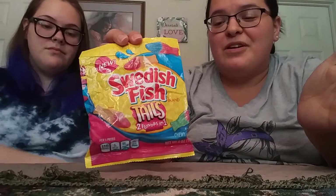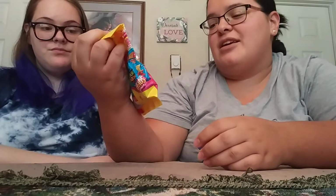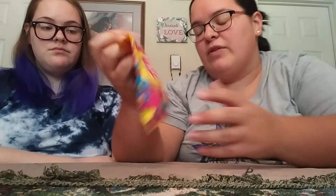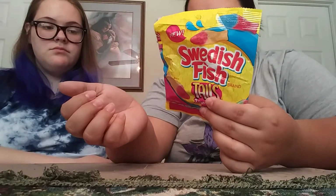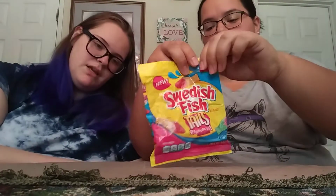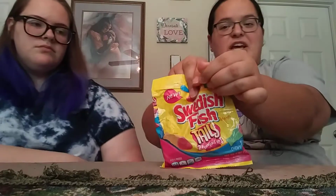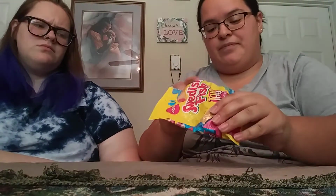All right. I thought these would be fun to try. We all know how Swedish Fish taste, but these are the Swedish Tails. You get two flavors in one. The flavors are watermelon, pineapple, blue raspberry, strawberry, and raspberry mango. So what are they in combination with? Well, yeah, there's also a sour patch. I think I got the sour patch one, I'm pretty sure. So yeah.